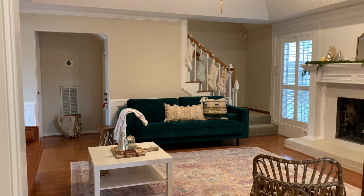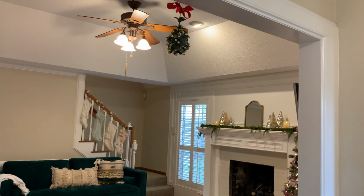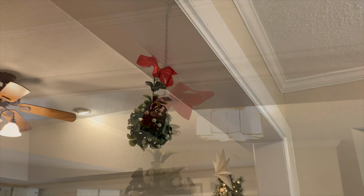Now, moving on to our family room. As you walk in and you look up, you see this beautiful thrifted mistletoe hanging.